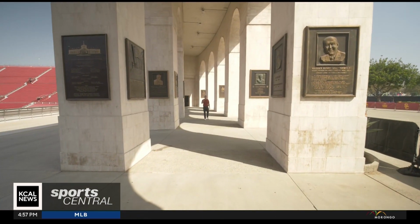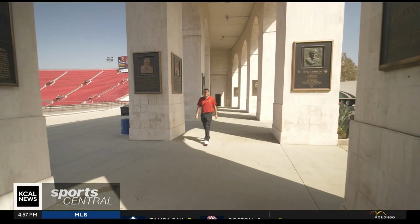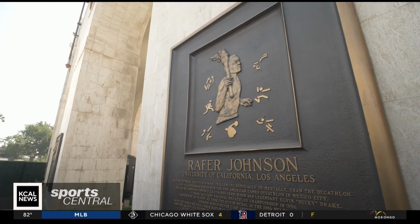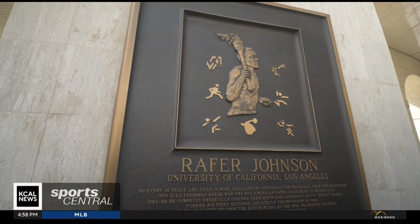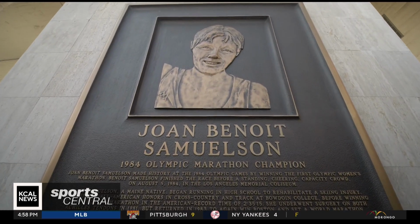Now in this area, we're sitting under the Coliseum torch. We call this the iconic peristyle here at the Coliseum. On each of these columns are plaques. There's 65 of them in total, and they sit as a museum almost for Los Angeles sports and cultural history. Two of them I wanted to call out in particular. One is Rayford Johnson. Albeit he is a legendary Bruin, but he was legendary. First African-American to light the Olympic torch. He did so in the 1984 games. Also in 1984, this was the finish for the first ever women's Olympic marathon. Joan Benoit won gold that day.